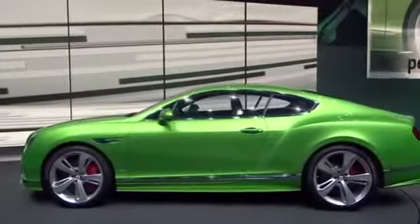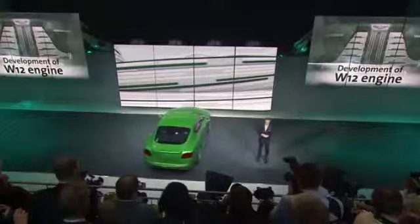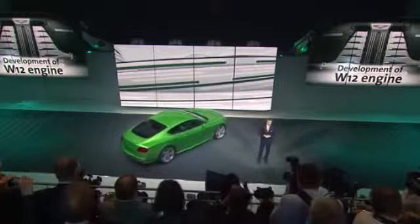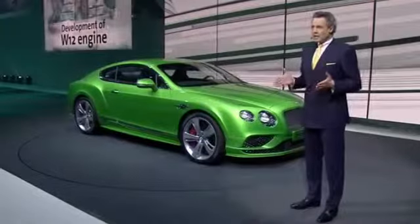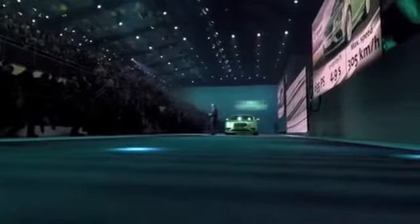The focal point of our development engineers, however, was the evolution of the W12 cylinder engine, which, starting in the next model year, will have an increase in its power output as standard to 580 horsepower. The 12-cylinder will, for the first time now, be given cylinder-on-demand technology, which will lead to a further reduction of CO2 emissions by 5%. The Continental GT Speed, with its 635 horsepower, accelerates in 4.9 seconds from 0 to 100 kilometers an hour and reaches a top road speed of 305 kilometers an hour.